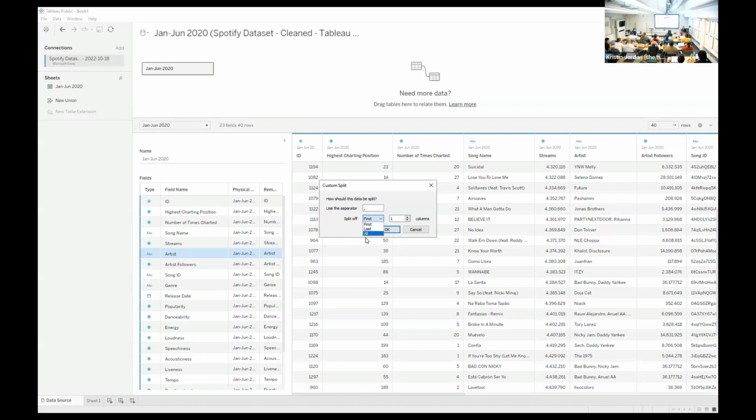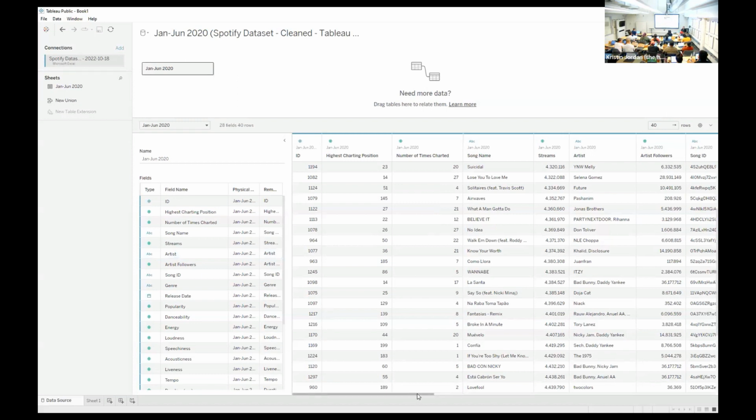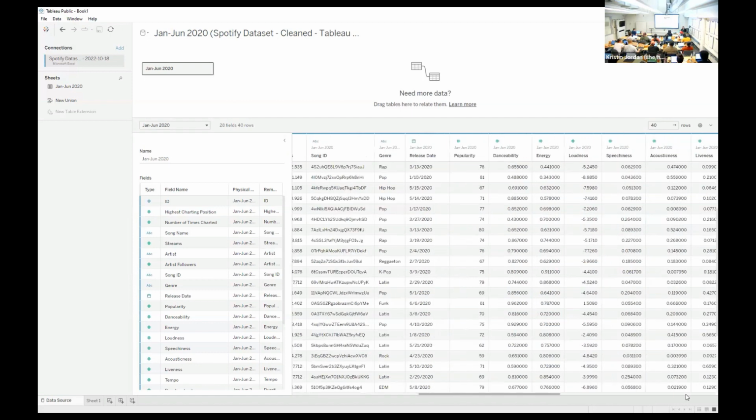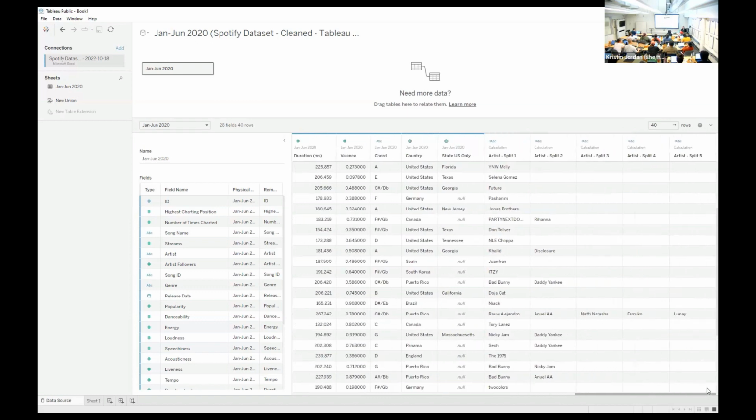Now, truly, I'm only interested in the first, so I could choose first. But I'm also a massive data nerd, and I like to have as much data as possible. So maybe in the future, I want to know all of the artists, and so I'm going to choose all. And if you scroll over, you can notice the original artist field is still the same. Tableau doesn't change those original fields, but it creates new fields for us.